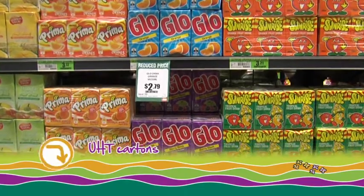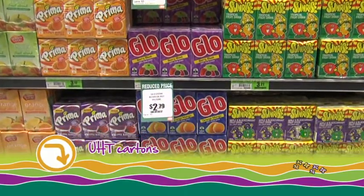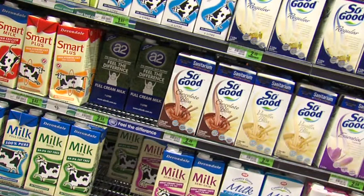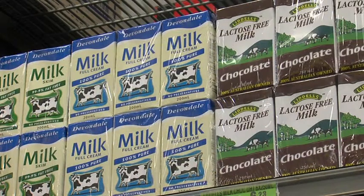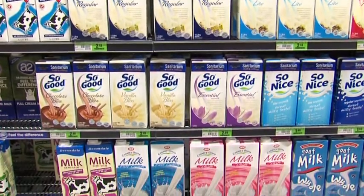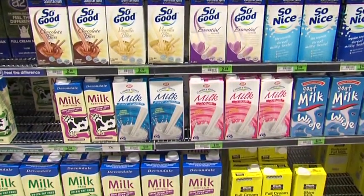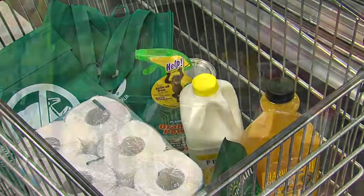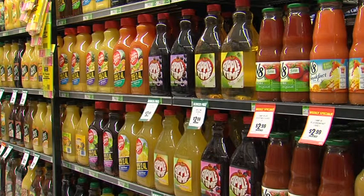UHT cartons, the ones with a flat top and waxy feel used for long-life milk and juice, are made from a type of liquid paperboard, which consists of 3 layers of plastic, 1 of foil and another of board. Unfortunately, they are difficult to recycle and should be placed in with your general waste. So if you are just purchasing milk and juice for everyday use, why not buy products in fully recyclable packaging?